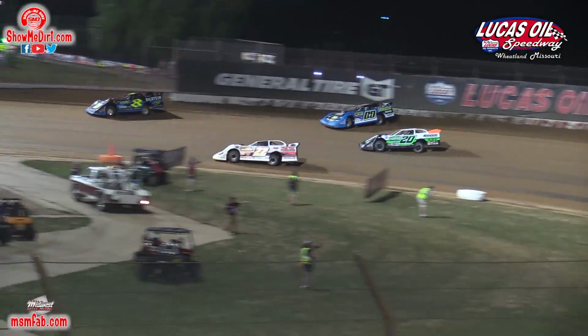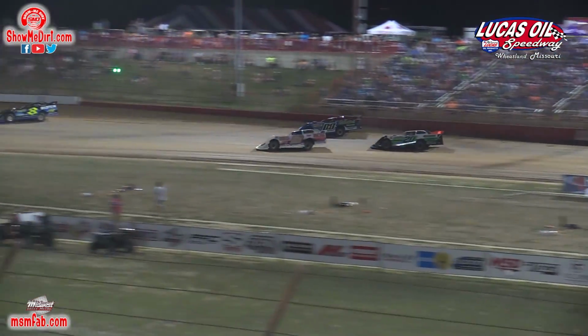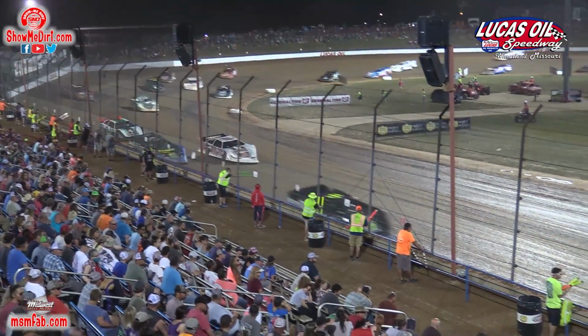Payton Looney still with the lead. Buckingham trying to track him back down again. 32 laps scored. Great battle there. Chris Ferguson, Jesse Stovall, and Jimmy Owens. That is for 5th, 6th, and 7th in the Show Me 100.